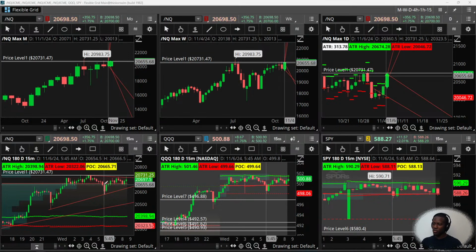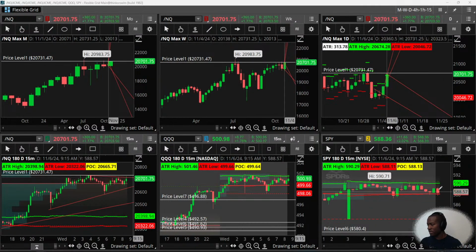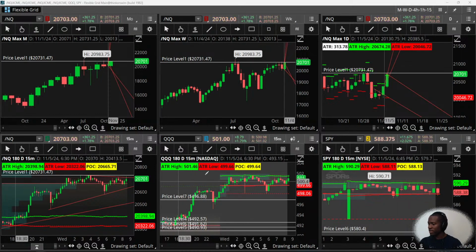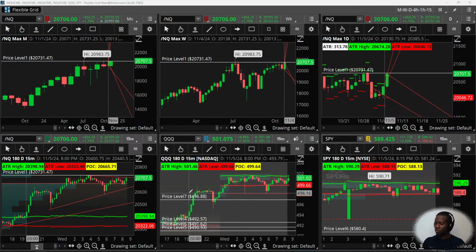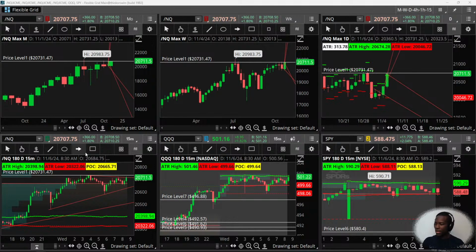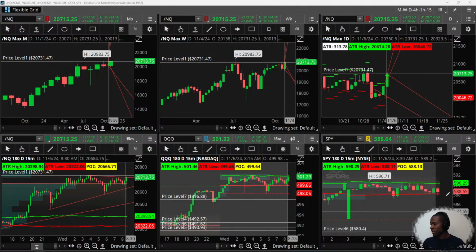So if the NQ is going up, I want to see the QQQs and the SPY agreeing on that. Right now, the NQ is looking like it wants to go up, and the SPY is looking like it wants to go down. The QQQs is looking like it wants to go up, but these three are not in agreement. Yesterday, when I took the trade that I took, all three of them were in agreement that they wanted to go up. And so I was like, oh, let's do it. But this time, we're missing one variable here. One variable that is the SPY.